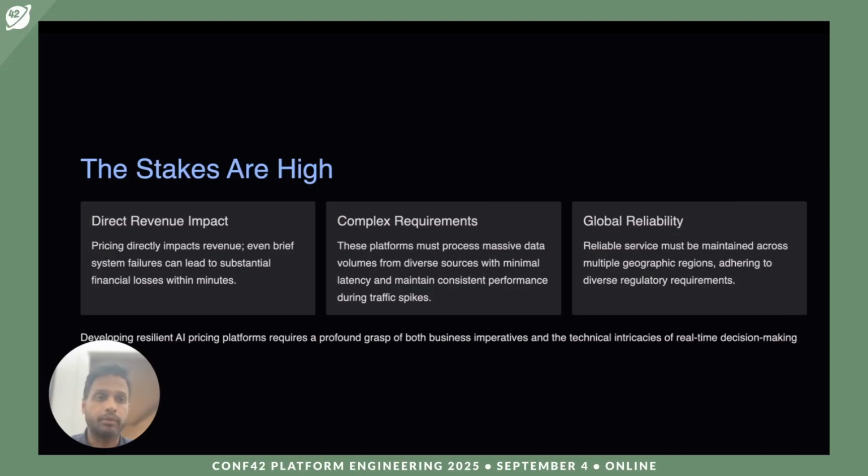We have to watch out for the performance and the latency to maintain consistent performance. Reliability is another key factor here. You have to make sure the systems are reliable across geographies, and also that we are maintaining the regulatory requirements, to ensure that we are balancing the revenue impact, the complexity of the system, and the reliability across geographies.